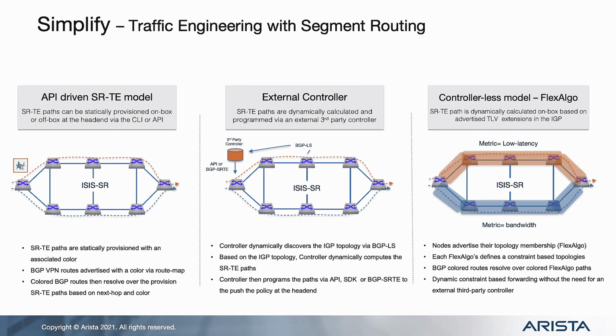The programming at the head end could be APIs, or APIs that drive the CLI. We also have customers who built their own in-house controllers. They've deployed an agent on the boxes using our SDK, and the controller then talks to the agent via the SDK to program the path. Or optionally, there's also BGP SRTE to push the paths.